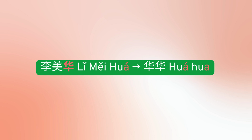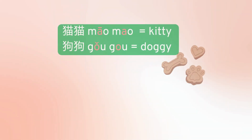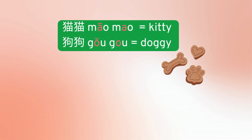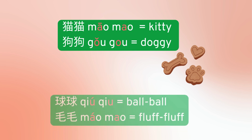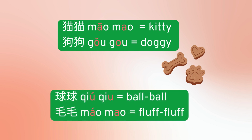But what is really fascinating for me is that Chinese people also love using this doubling pattern for pet names and cute nicknames. You will constantly hear Mao Mao for cats and Gou Gou for dogs. They are just a cute way to say cats and dogs. And pet names like Qiu Qiu and Mao Mao are incredibly common because they make everything sound so much cuter.